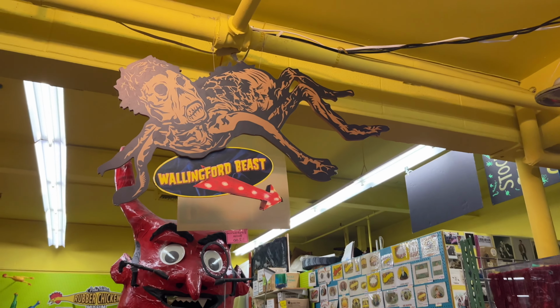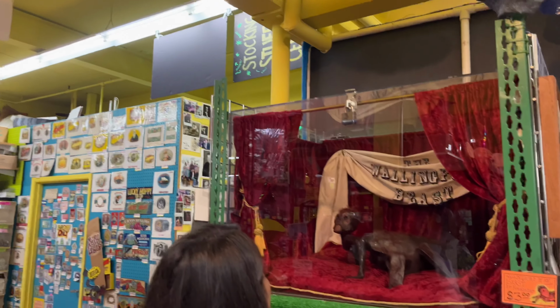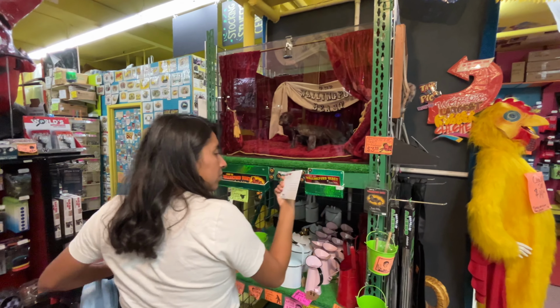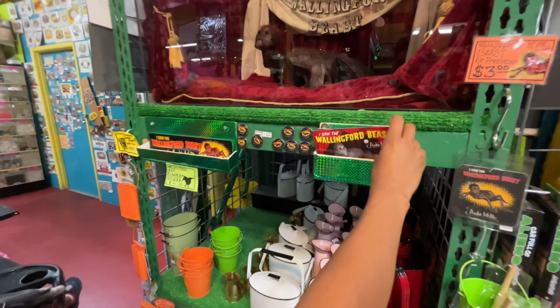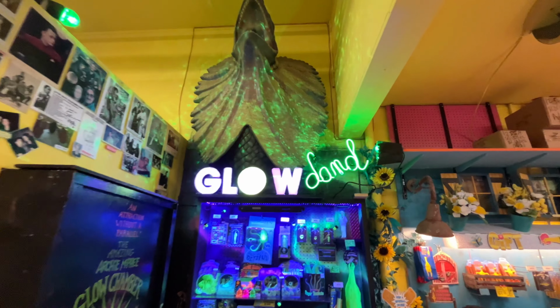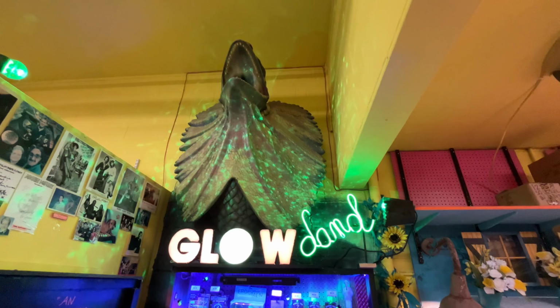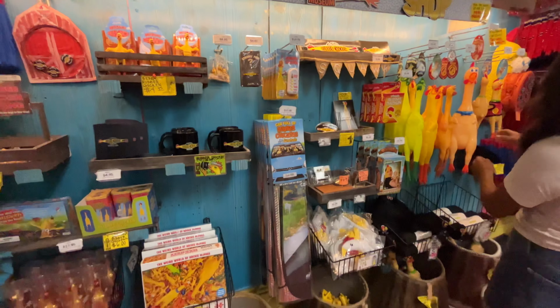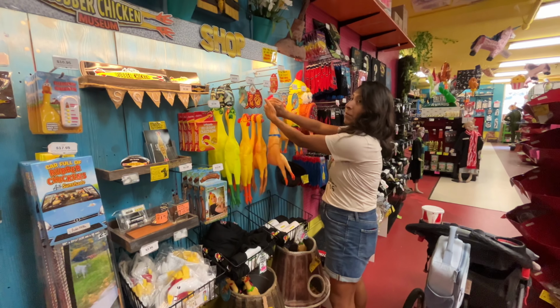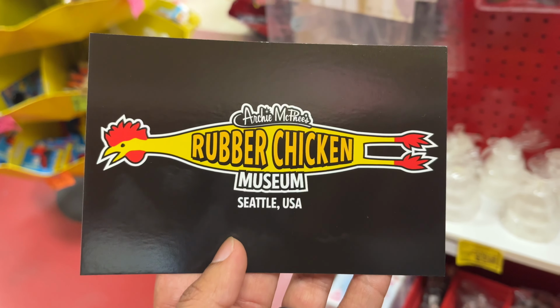Finger fork. What does it say? I don't see the story behind it. All right, so here's the Rubber Chicken Museum gift shop. Yeah, so Archie McPhee's has just a bunch of random stuff, has the Rubber Chicken Museum, just different things all over the place, which is hilarious. I would say you have to make a stop here if you're in Seattle.